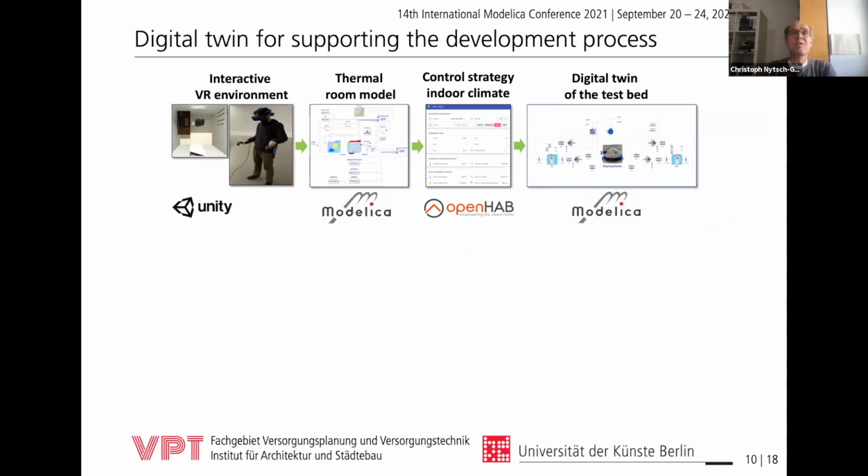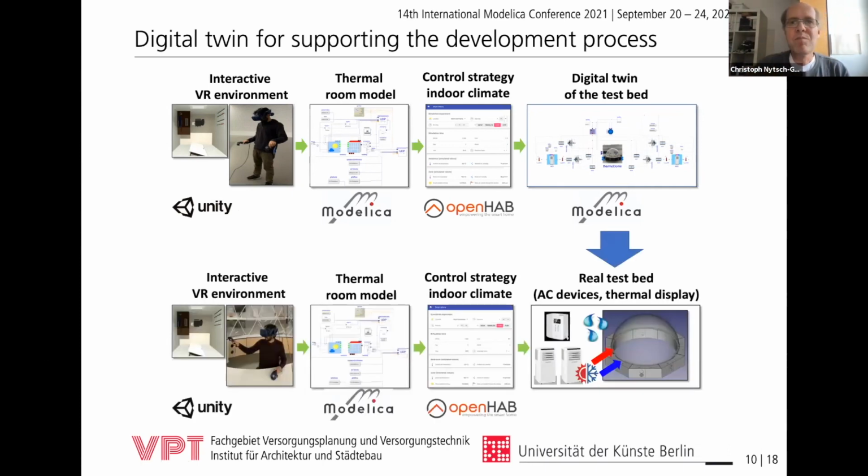Okay, so I come now to the point where we are using the digital twin. In the first case, without having the real test bed, you can see here our tool chain. We have Unity. Unity is connected with a Modelica thermal model. We have our control strategy in openHAB. And finally, we have a digital twin of the real, non-existent test bed. And then we can substitute, once we have gained knowledge from the digital twin, the real test bed, but now the user is sitting within a real virtual environment, and the rest of the system, the control strategy and the thermal room model, is still the same.